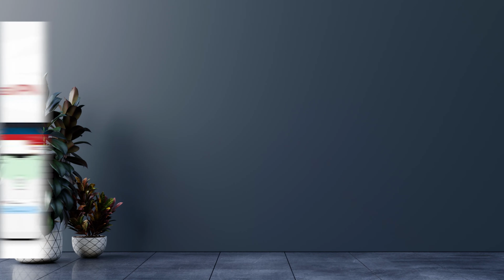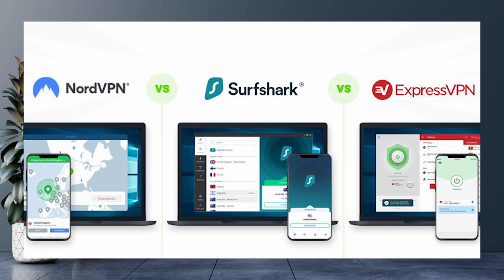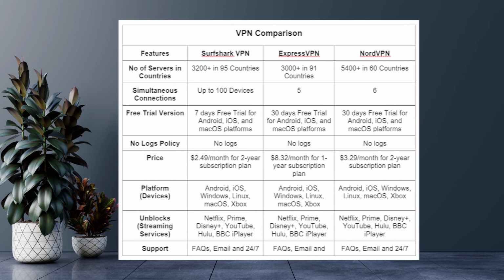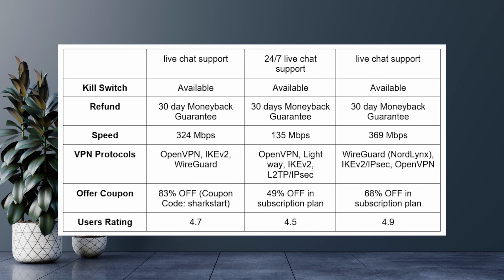So now if you want to compare Surfshark VPN with ExpressVPN and NordVPN, then here is a table to compare. In this table I have compiled number of servers in the countries, simultaneous connections, free trial version, no logs policy, price, platform devices, unblocks streaming services, support, kill switch, refund, speed, VPN protocols, offer coupons.